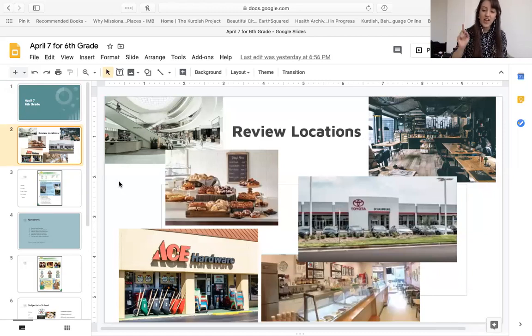Okay, point to the mall. The mall. Okay, it's up here. Point to the cafe. The cafe. It's right here. Point to the bakery. The bakery. It's right here. Point to an ice cream shop. An ice cream shop. Point to the hardware store. The hardware store. Point to the car dealership. The car dealership.